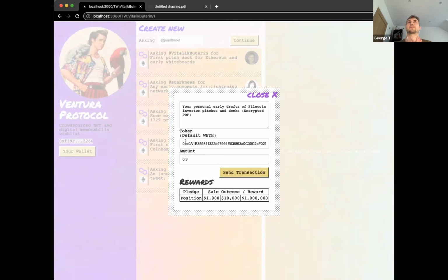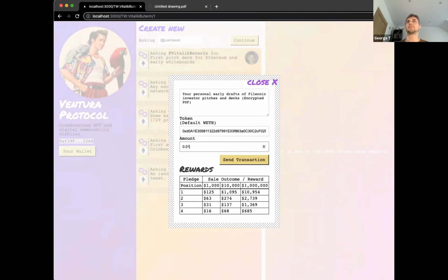I enter a token where this request will be based at. I'm gonna enter 0.01 of ETH. Here we have a reward table. This shows you that if the NFT sells later on an open auction for higher amount than you pledged, the person who pledged in various places here will get a reward. So if the sale is above, for example, $1,000 in an auction, the person who pledged the highest will get $125. And this is for the higher amounts.